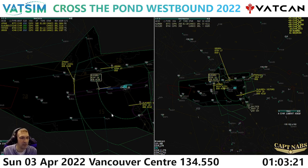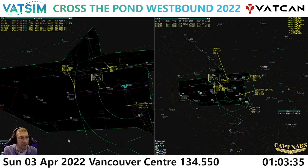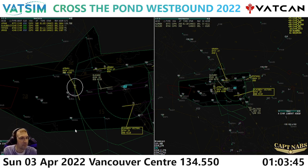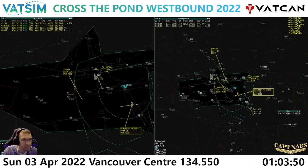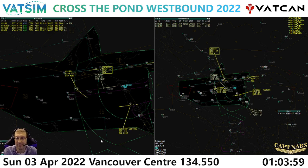Air France 48 heavy, turn left heading 100 for the intercept, cleared ILS runway 08 left. Left turn 100 for the intercept, and what was the altitude for Air France 48? Air France 48, 3,000 for the intercept and 100 degrees, cleared ILS 8 left. 100 degrees, 3,000 altitude, intercept ILS runway 8 left for Air France 48 heavy. Lufthansa 1003, descend 4,000. Descend 4,000, Lufthansa 1003. Euro 69er heavy, descend 4,000. Down to 4,000.